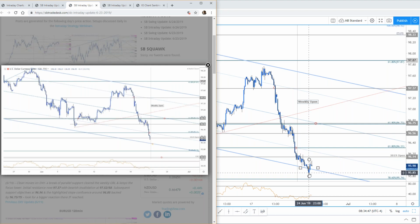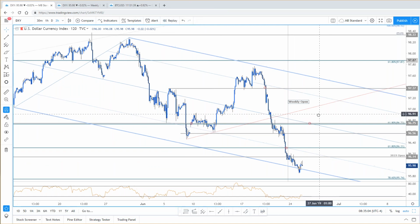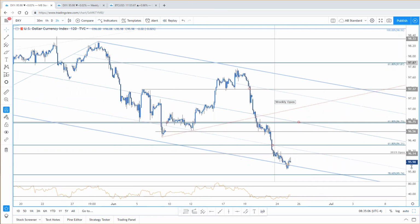It's Tuesday. You kind of came to the lower parallel. If you get some sort of recovery, look for 96.31, 96.14, both of these levels initially. This is also sort of the weekly open at this point as well, so you want to keep that in mind. But not much really since the start of the week, right? We're still holding that near-term support.